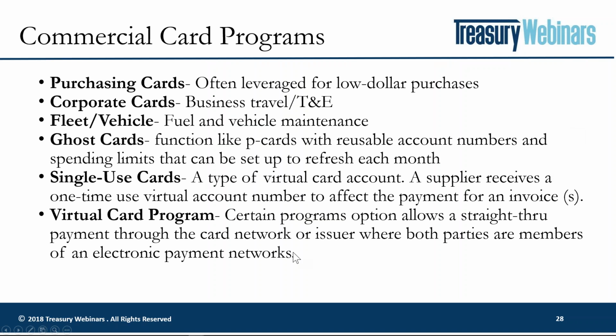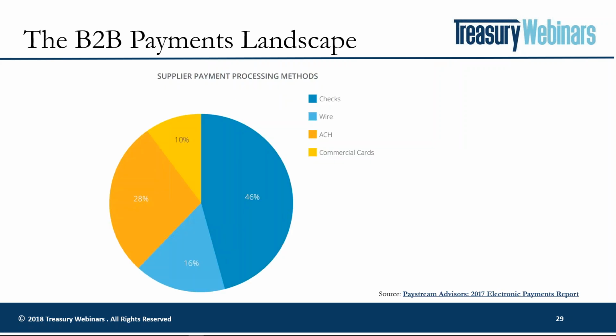This slide is for your reference, so I'm not going to read through it, but something to note is that these can all be certain types of cards that you might want to take a look at. What I'm starting to see more is these AP automation suppliers. As you get on these supplier portals, we're looking for single-use cards and really these virtual card programs, and some of those will get you some rebates that can be meaningful in terms of helping mitigate those payment costs. So that's just the type there.